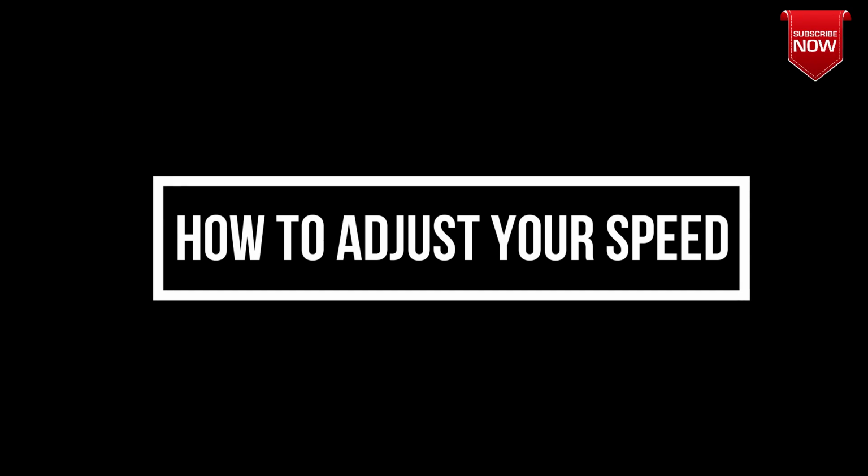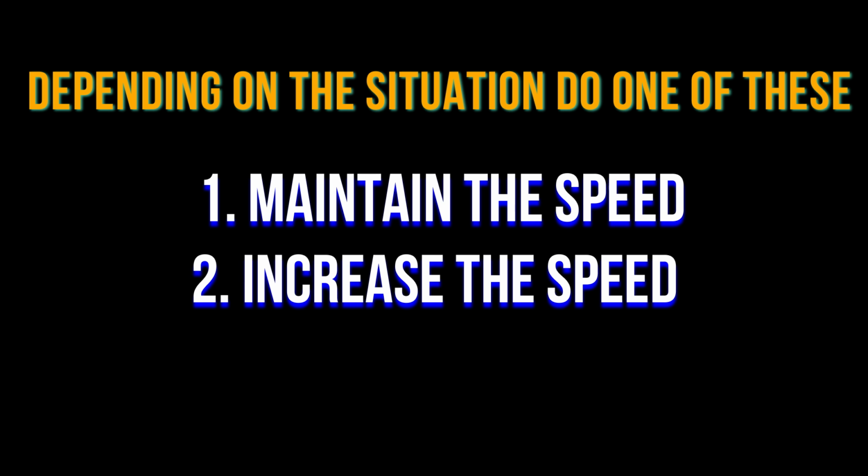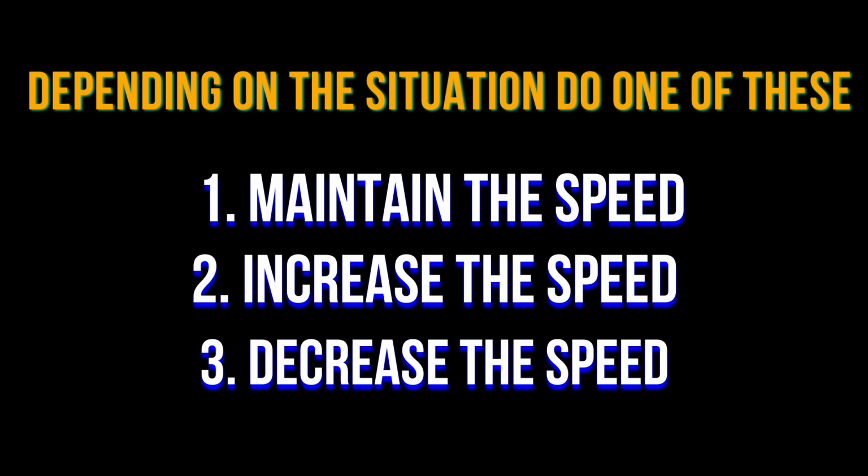Now let's see what we should do in different speed situations. One thing you want to understand about speed is that you want to match it with the speed of the traffic so that you can merge smoothly into the traffic. Therefore, when changing lanes, depending on the situation, you'll need to do three things. Maintain the speed, increase the speed, or decrease the speed.